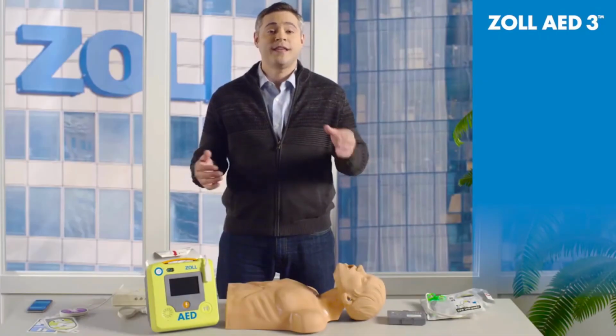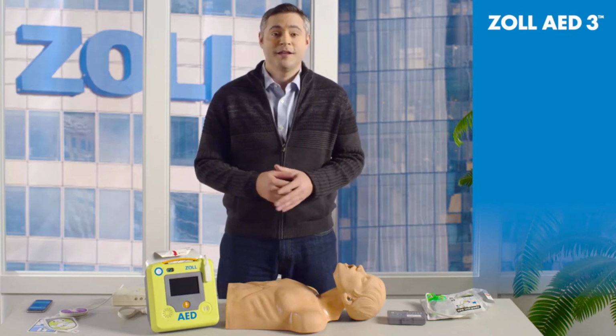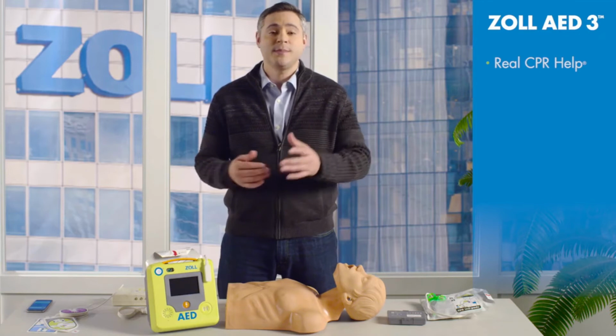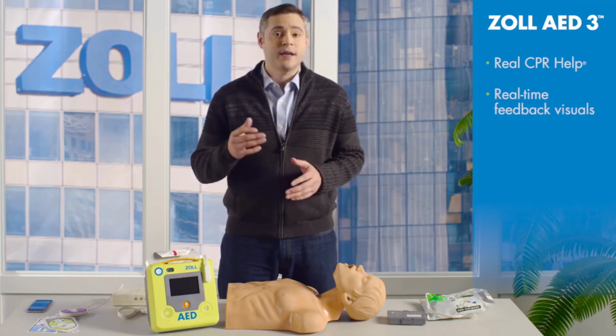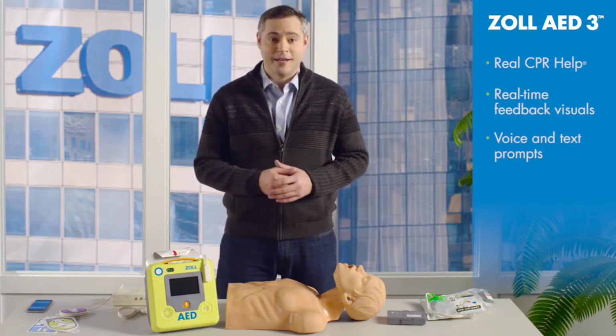I will now demonstrate the AED3 so you can experience for yourself what makes it special. Let me start with Real CPR Help. As I go through this demo, please pay particular attention to the real-time feedback visuals as well as the accompanying voice and text prompts. I will now turn on the AED3.